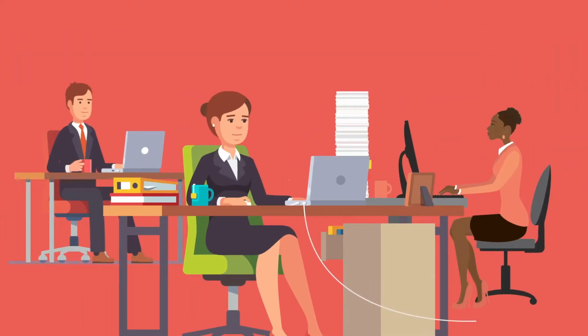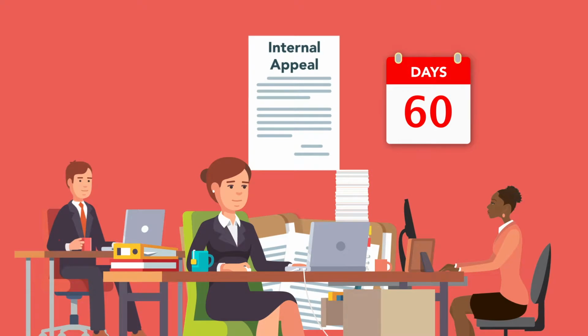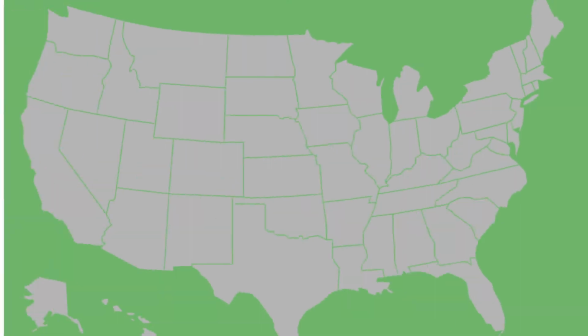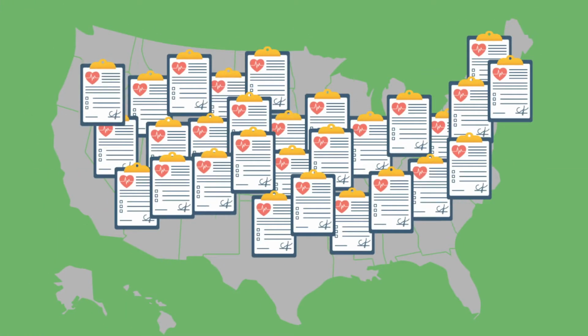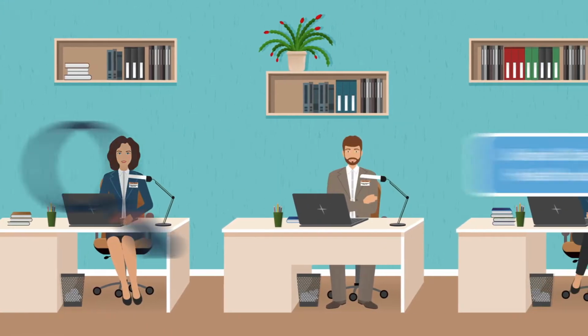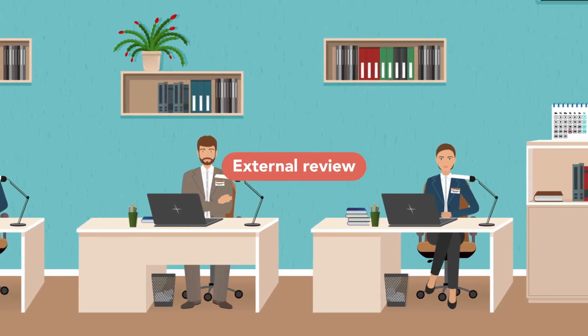The health insurance company must complete the internal appeal within 60 days if the appeal is for a service a policyholder has already received. The second option, depending on the insurance policy and the state where the policyholder lives, is that he may have his appeal reviewed by a state's Department of Health or the United States Department of Health and Human Services. This is known as an external review.